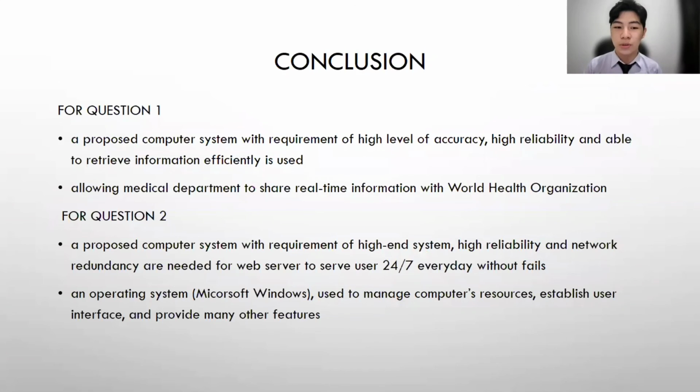In conclusion, for question 1, a proposed computer system with requirements of a high level of accuracy, high reliability, and the ability to retrieve information effectively is used, allowing the medical department of our state to share real-time information with the World Health Organization.